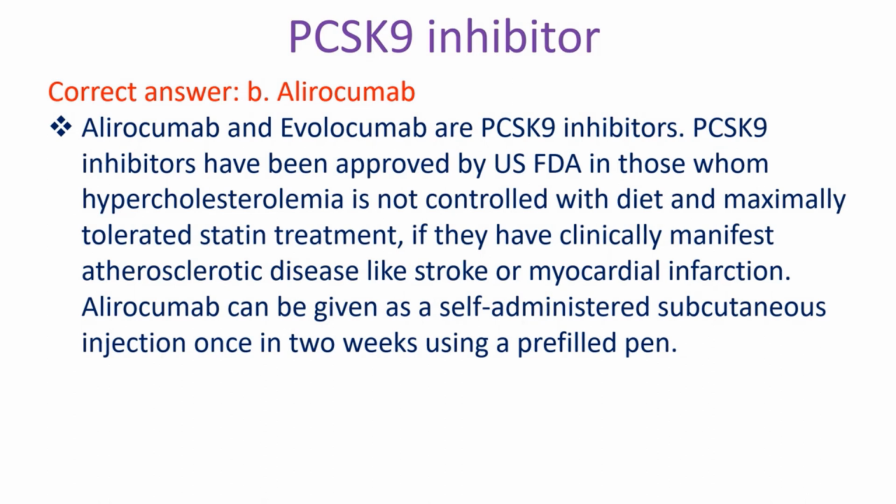PCSK9 inhibitors have been approved by US FDA in those whose hypercholesterolemia is not controlled with diet and maximally tolerated statin treatment, if they have clinically manifest atherosclerotic disease like stroke or myocardial infarction. Alirocumab can be given as a self-administered subcutaneous injection once in 2 weeks using a pre-filled pen.